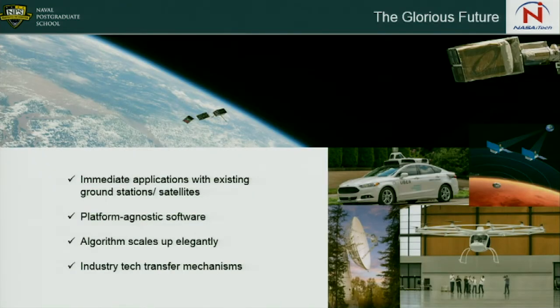So our last takeaway here is that we're platform agnostic. We want to start with the ground stations, but really we want to expand out to all these other potentially really interesting applications. And so this could start right here at iTech. So I appreciate your time and your consideration. Thank you.